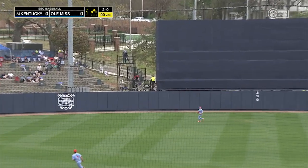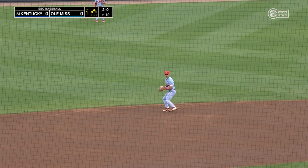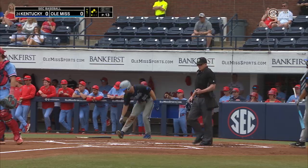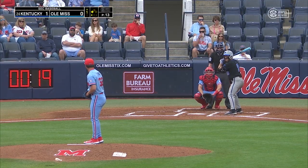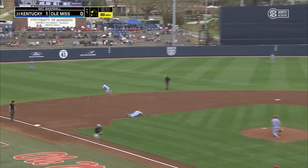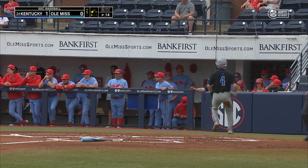Arcs out into center field. Groff moving over, makes the catch. The runner from third will tag and come home to score. Kentucky takes a 1-0 lead. That's just what Kentucky does. I think there's a little bit of both. I mean, there's certainly a timing mechanism, and Kentucky gets another base hit. Brings in another run.